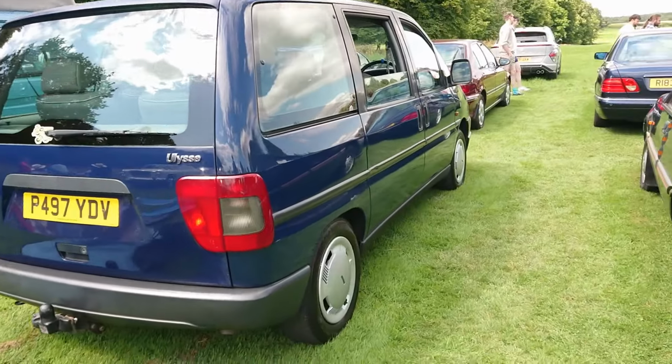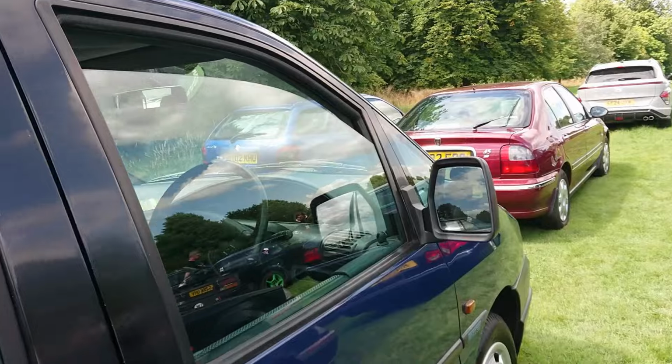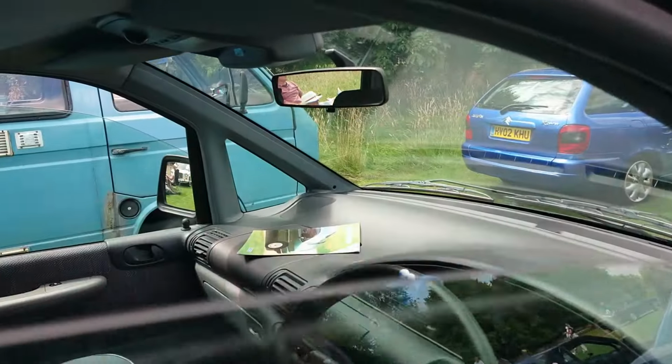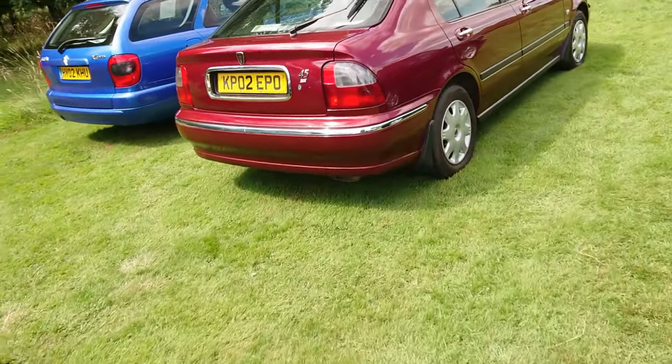It's a Fiat Ulysse, I think they call this. I'm tempted to say Ulysse, but that would be French. And it is a petrol. A 2-litre petrol. Excellent.